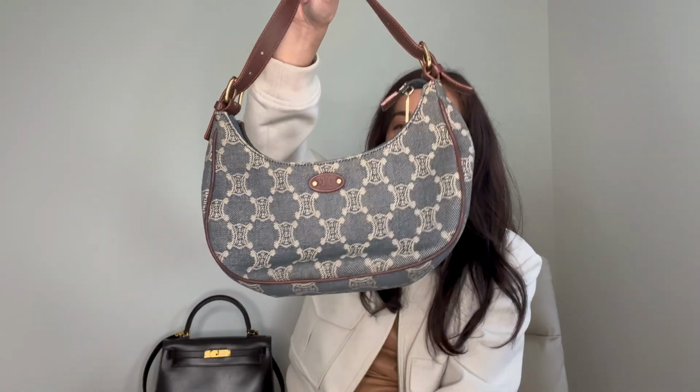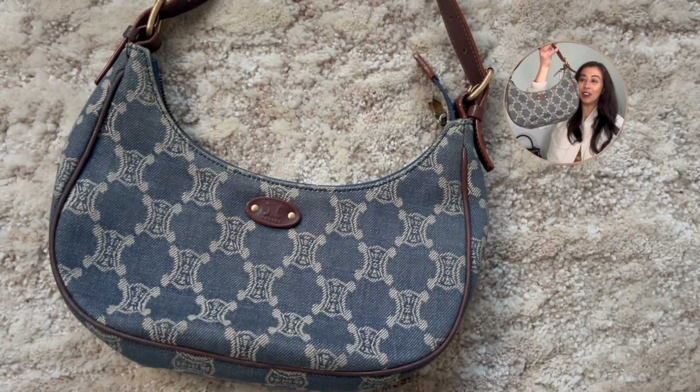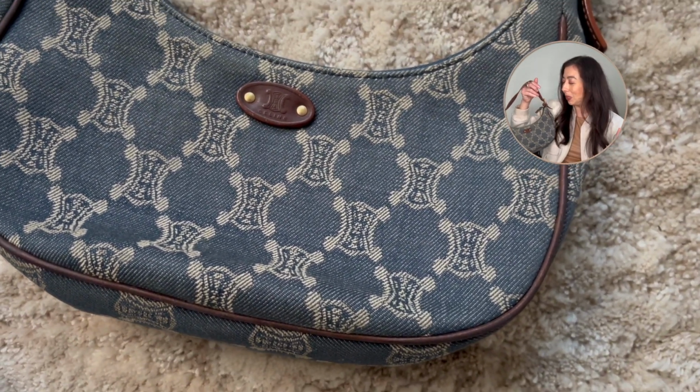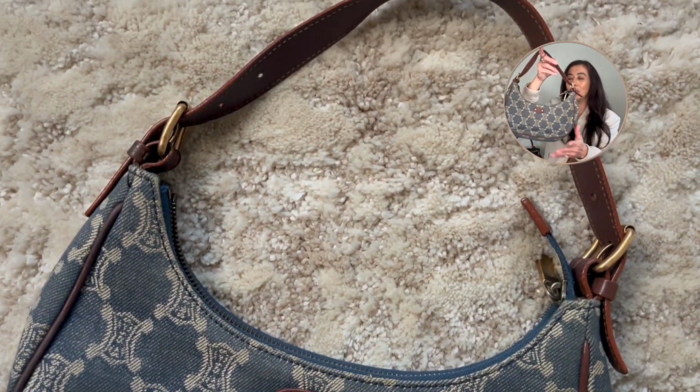You cannot find this in the stores, and it's just super chic, and I love the denim vibes with this one. I've been looking for a denim bag for a while. You know, I love Celine and I thought this would be the perfect piece, perfect for summer. I really love it. It's just totally giving the whole Y2K type of vibes.